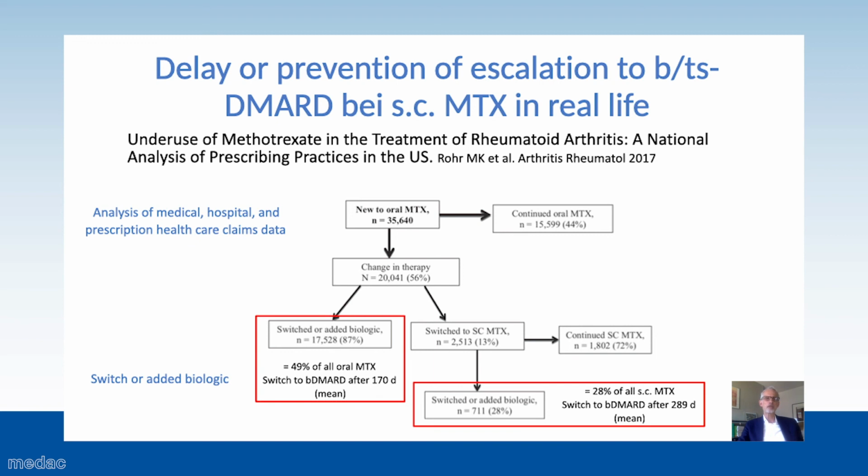Finally, there was a good correlation of all those clinical trials and cohort studies to real-life findings in the US. In more than 30,000 patients with oral MTX, there was a follow-up made by analysis of prescribing practices in the US, and it was found that about 56% of the patients had to change treatment after a while, and 87% of those switched to a biological drug, and those were 48% of all oral MTX patients, and this happened after 170 days on average. So after half a year, they had to switch to a biological drug.